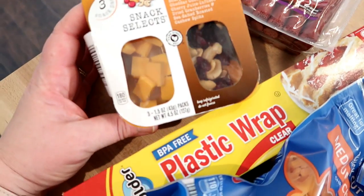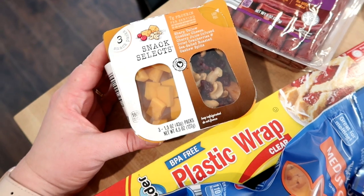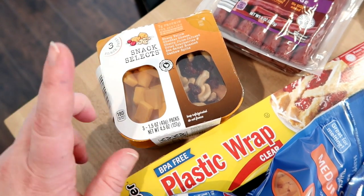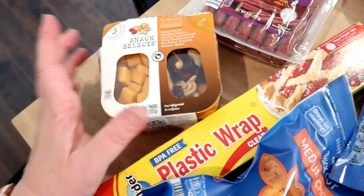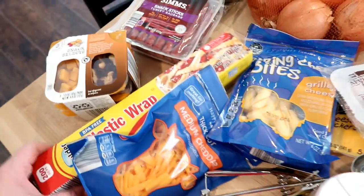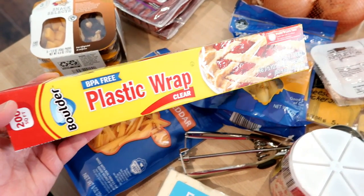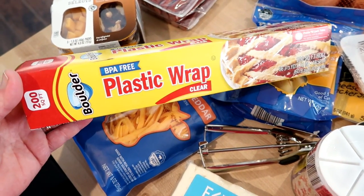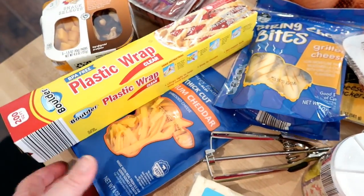I also grabbed the Snack Selects. So this is sharp cheddar cheese, dried cranberries, and cashews. Kira really likes these, and these are really kind of the same thing as the Sargento snack packs, and they are a lot cheaper. I also got some plastic wrap. I had run out of saran wrap, and I was there, and I figured, well, I'll just try it. What do I have to lose? I think it was around $2, so a really great price.